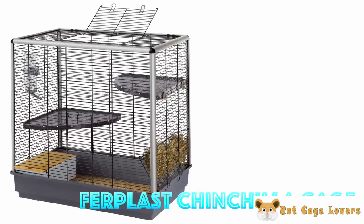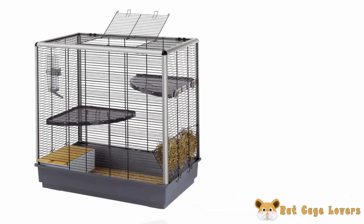The first cage is the Furplast Chinchilla Cage, which is in the UK. This cage gives the minimum ground space, has very good height and levels attached so rats can explore on them, therefore making a good rat cage.